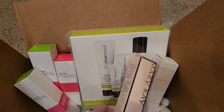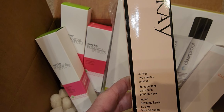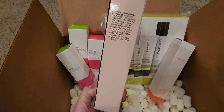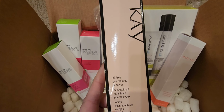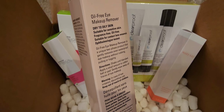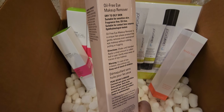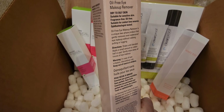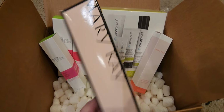And then one of my favorite things, and guys, if you haven't tried this, you are really missing out, is an oil-free eye makeup remover. I'm going to do a video all on its own for this, but there are so many things you can do with this eye makeup remover besides just removing your makeup. It's for dry to oily skin. I like it. It feels like it nourishes my eyes. So when I clean my eyes with it, and then when I go to wash my face, my eyes feel not so dry. I like that. There are a couple of other secret things that you can do with it, so I'll be looking for another video on that.